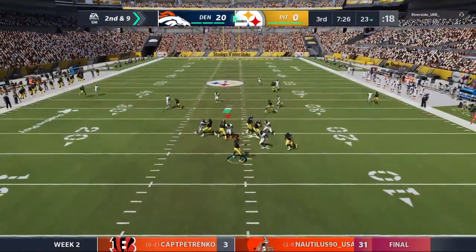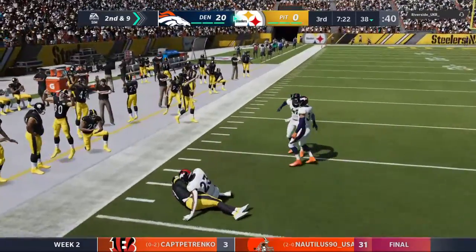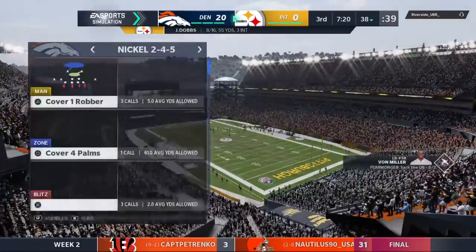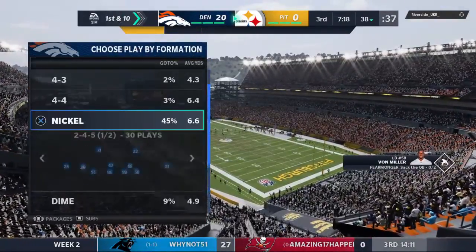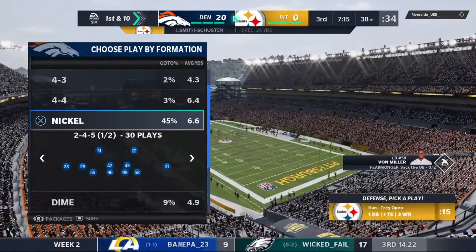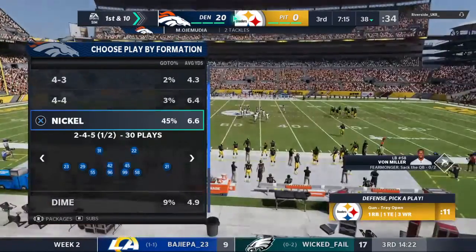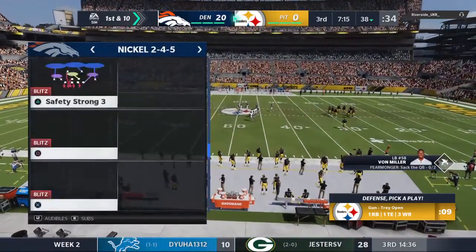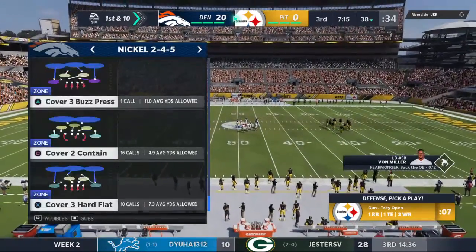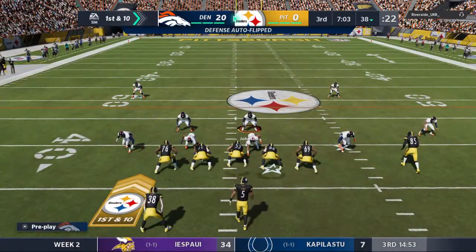On 2nd and 9, Dobbs. He'll find Smith-Schuster. That's complete. And he's taken down but able to slip across the 35. 2 catches in the first half. Now he's got a third here, and it's good for a first. 1st and 10 at the 38-yard line. So here's a 1st and 10 at the 38.